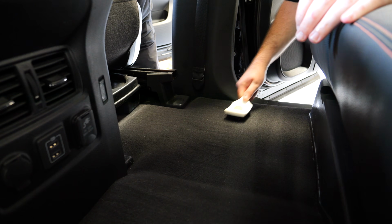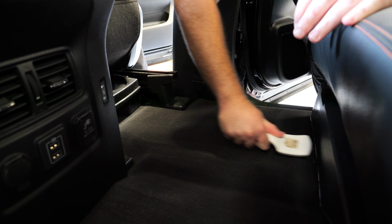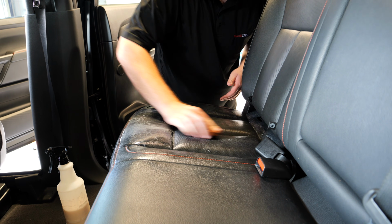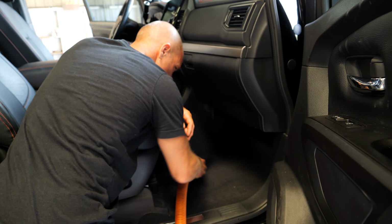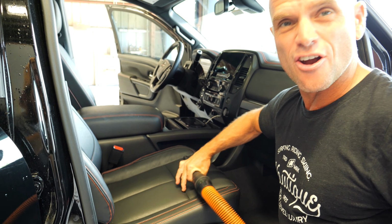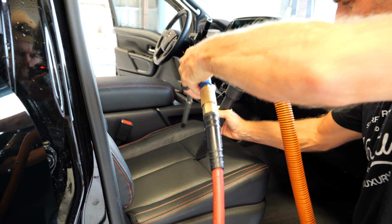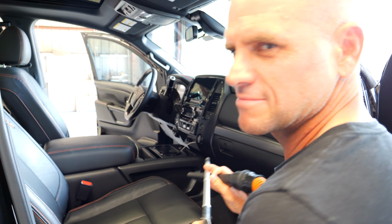So same interior cleaner on the seats. The brush works well because your seats are perforated, so it gets in those little tiny holes. These little cracks in here are the hardest to get out. You can try to vacuum them, but this is the key. You don't want dirty cracks.